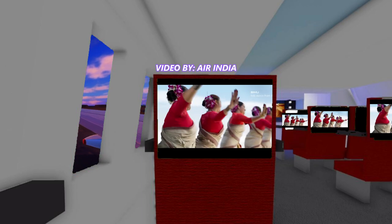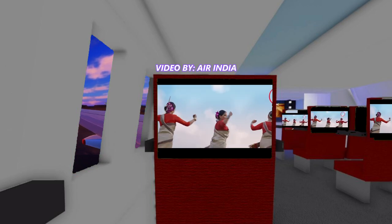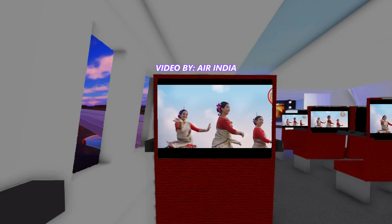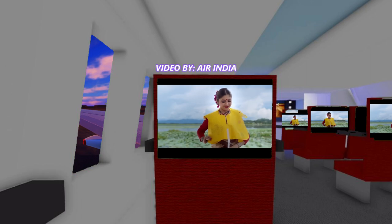Life vests are kept under your seats. In the first row of premium economy, they are kept between the seats. In the unlikely event of a water landing, slip the life vest over your head and tie the strap around your waist.